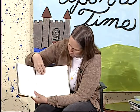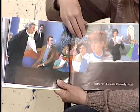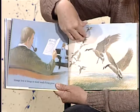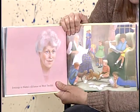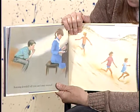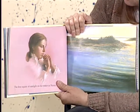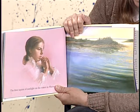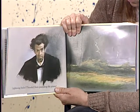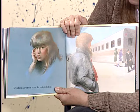Here we go, Rondo in C. Beethoven's Rondo in C, lovely piece. Strange how it brings to mind south flying geese. Evenings in Mama's old house on West 12th. Running downhill till you can't stop yourself. The first squint of sunlight on the water in Maine. Lightning bolts, thunder, rain pounding the plains. Watching Ray's train leave the station last fall.